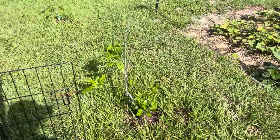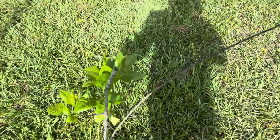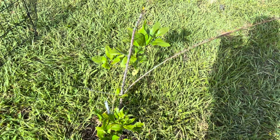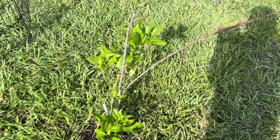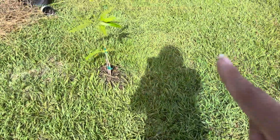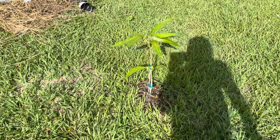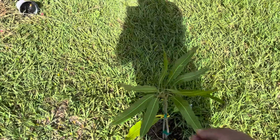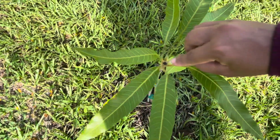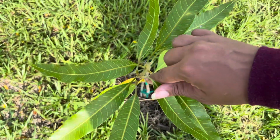This is a lemon tree I started from seed. So who knows what it'll be. When you start something from seed, it doesn't always grow true to the mother plant, especially your citrus. So this one is a Maha Chanok, a type of Thai mango. I did pinch the top off so you can see in between every little leaf node will hopefully grow more leaves.